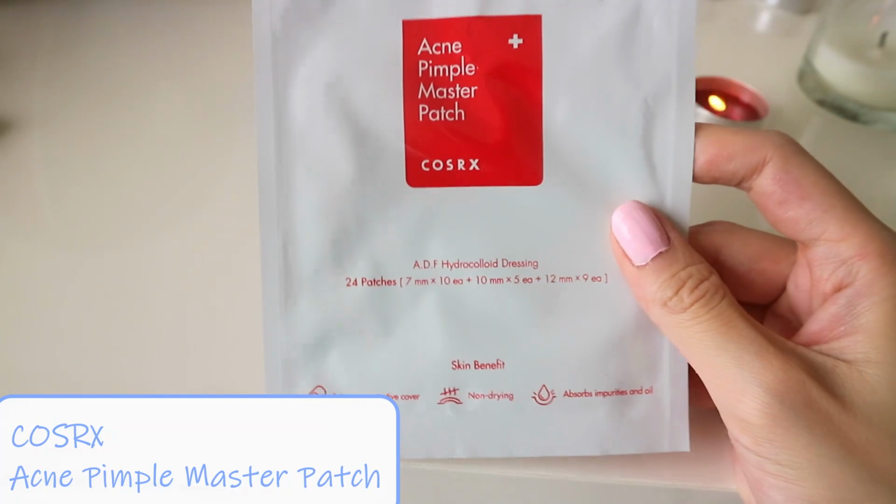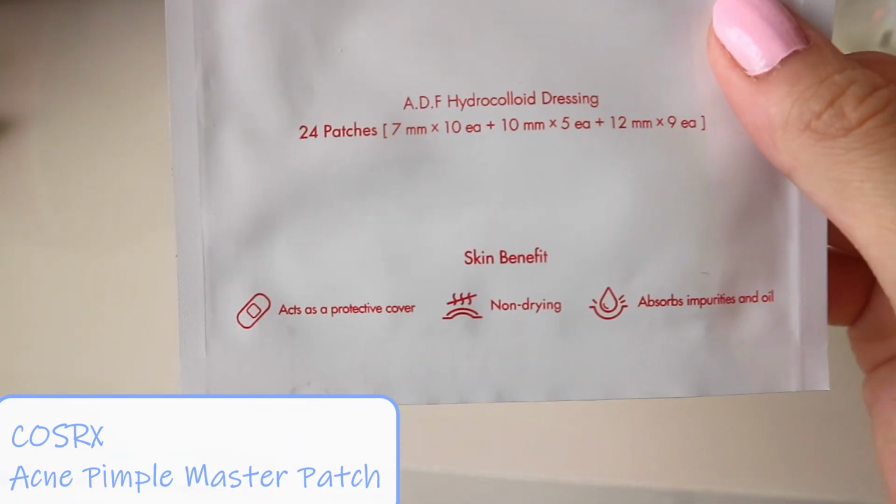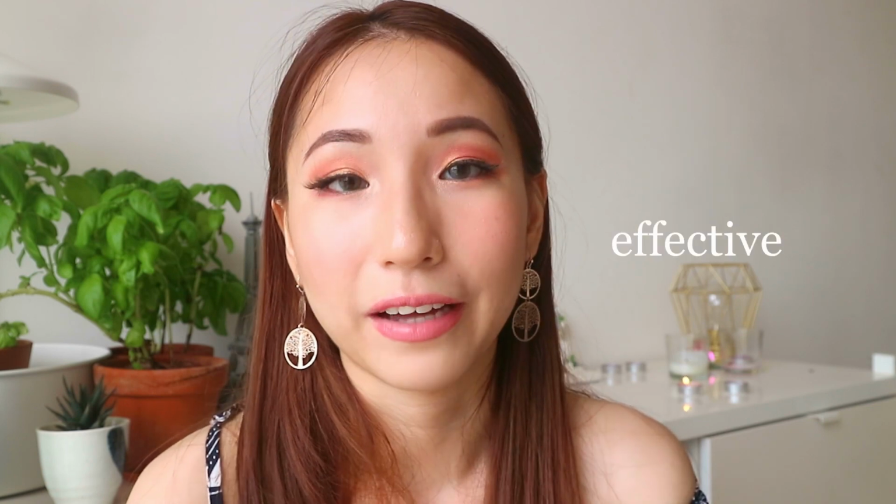And my last favorite, pimple patches. I use the COSRX ones, and these are super effective. I always put it on a pimple that's about to pop, or even ones that I've already popped. After a few hours, the hydrocolloid would have absorbed all the gunk from your pimples, and it's so satisfying. It also acts as a band-aid, and it prevents me from wanting to touch my acne with my germy fingers, and it's really effective. So that's it.